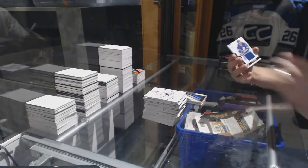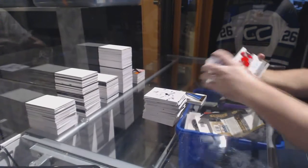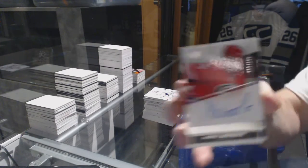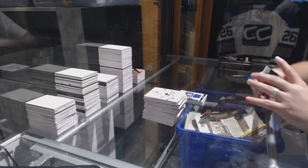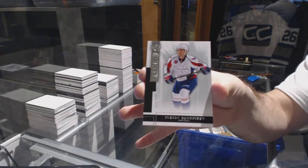For the Maple Leafs, number 125, Phil Kessel. For the Carolina Hurricanes, number 299, Andre Nastrasil. Rookie auto. And we've got for the Washington Capitals, 249, Evgeny Kuznetsov.